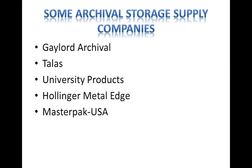So some archival companies that we've used include Gaylord Archival, Talas, University Products, Hollinger Metal Edge, and MasterPack USA.